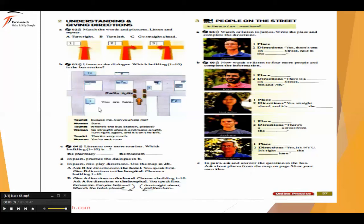Okay, for more practice we go back to the map. For example, I want to go to number 7. Okay, how do I get to number 7? How do I go to number 7? Go straight ahead. Turn left, go straight ahead, it's on the left, on the corner. Yes?